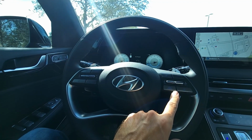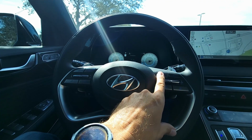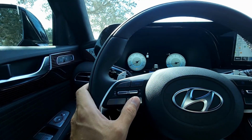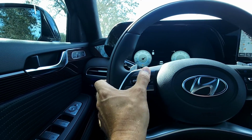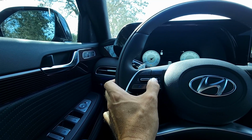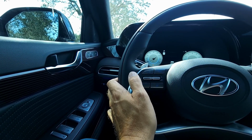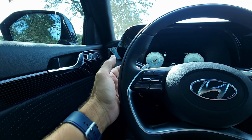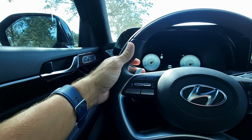And on the right hand side, you have the cruise control settings. You also have the pages of what's going on in the middle of this instrument cluster. And then on the other side, you have the favorite button, mode button. These are customizable. And then you also have the adjustments for volume and tracks, as well as the voice control. Behind, you have the shifters.